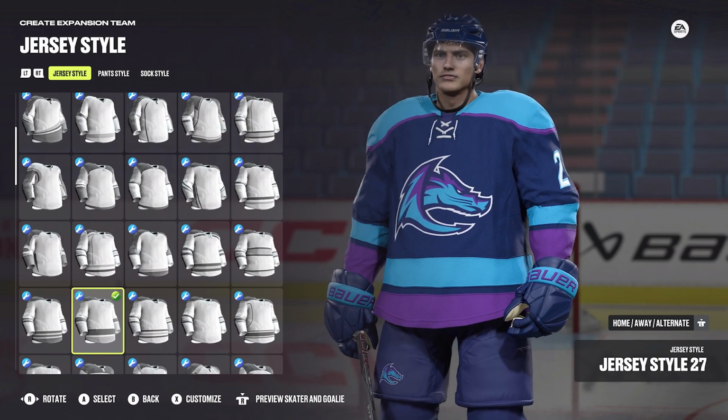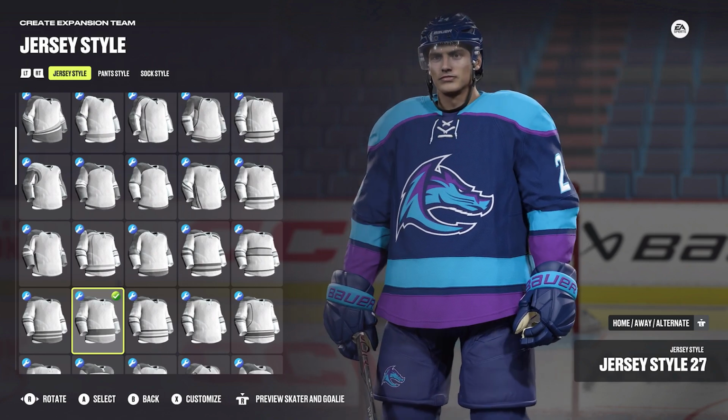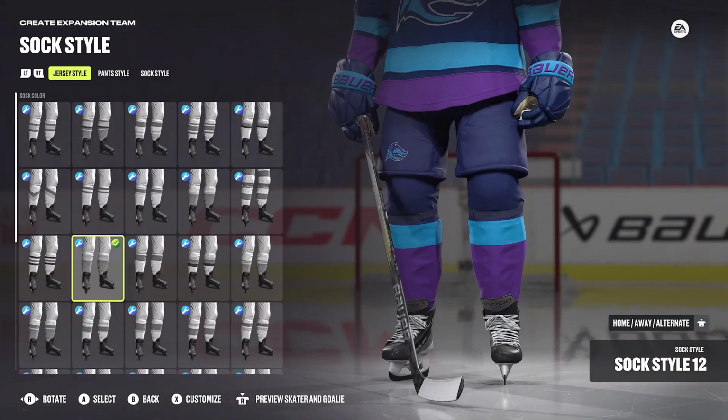And now next I'll show you guys the three jerseys. So right here's actually the home jersey. Went with the navy blue base color. You guys can see you got some purple, some light blue. I feel like that turned out pretty well.